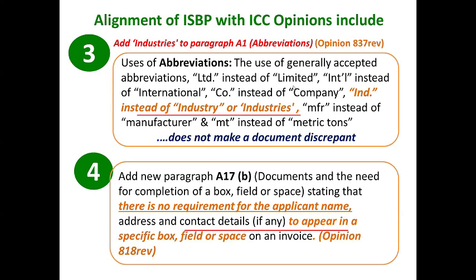If the full name, meaning limited, company, manufacturer or metric ton, is mentioned in the LC, but when the document is submitted they use the abbreviated format, LTD instead of limited, INTL instead of international, these are allowed and are not treated as a discrepant document. And in the new version of ISBP 821, another type of terminology abbreviation, industries or industry, is creating a number of confusions among the bank and the parties of the LC.